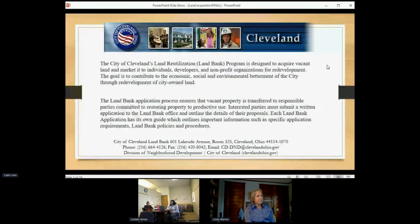Written applications must be submitted to the land bank office and outline the details of their proposals. Basically, when you submit your application, you would have to submit a brief diagram or image of what it is you intend to do with the land. It's important to note that each land bank application has its own guide. So if you're looking to develop on it, or if you're looking to expand your yard space, there are multiple applications depending on what it is you intend to do with it. So knowing what you want to do with it will help to identify which application you need. And each application, like I mentioned, has specific guidelines that you must follow in order to be eligible.